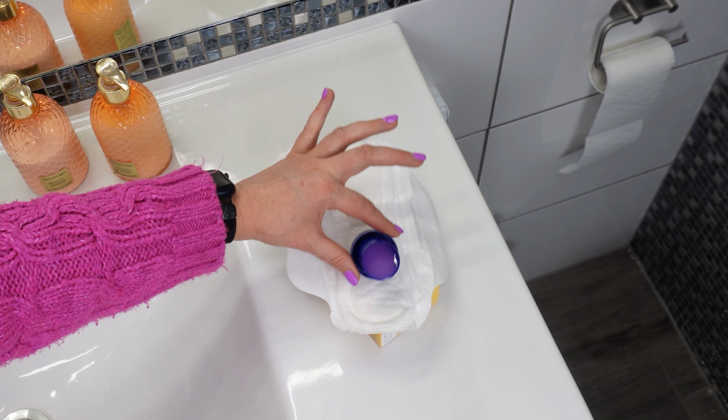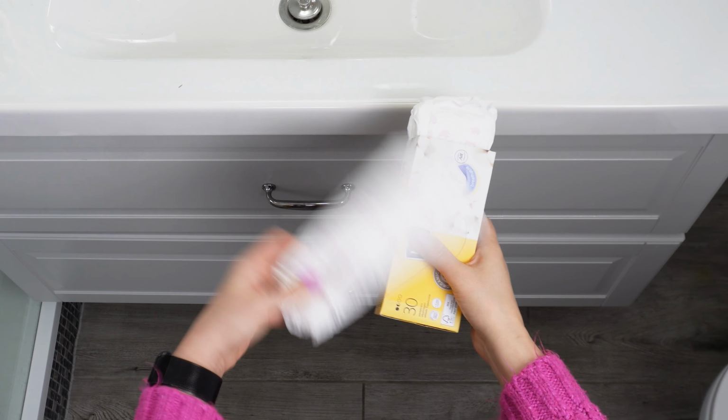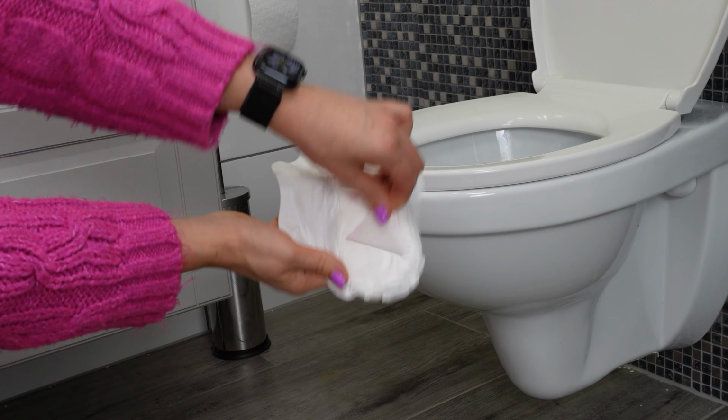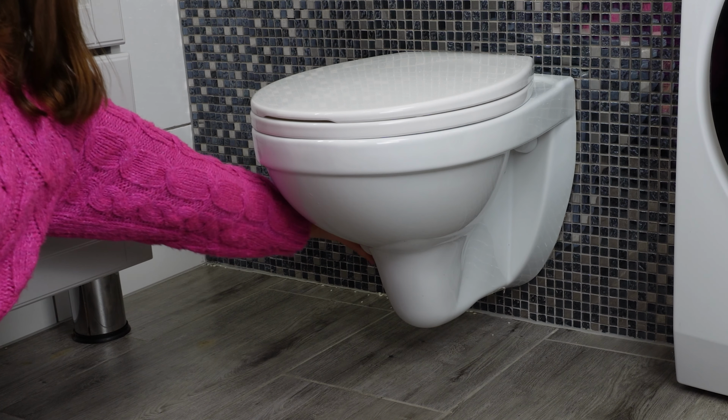Pour this onto a sanitary pad. I'm sure you've never heard of this hack before. First, grab a pad and partially unwrap it. Then, take your favorite fabric softener and evenly pour it onto the pad. Remove the protective strip and stick the pad to the back of the toilet bowl where it won't be seen.